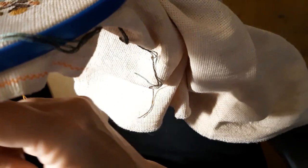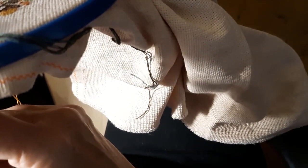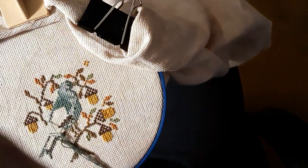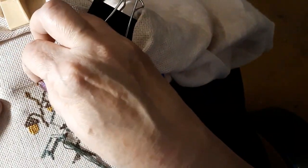I don't know. What color is that? Oh, come on. What are you? Come across. Pecan. 610. I just passed that up. I'll go back and trim the back if I have to. Ouch.